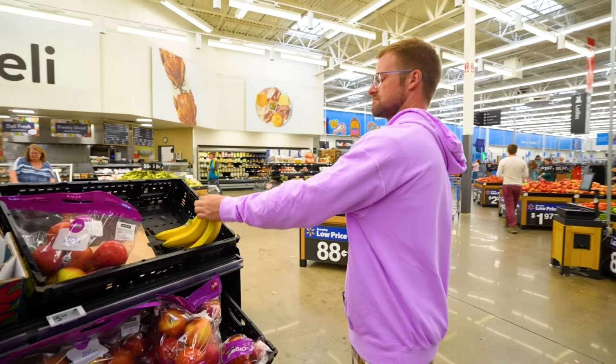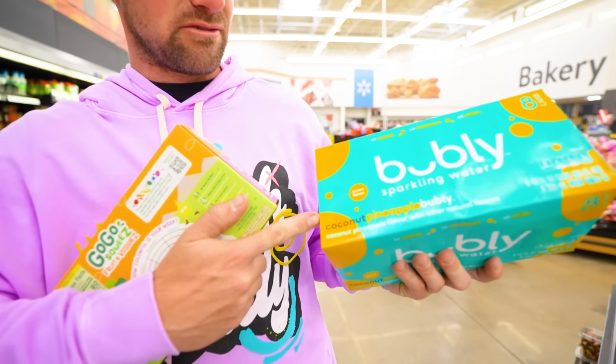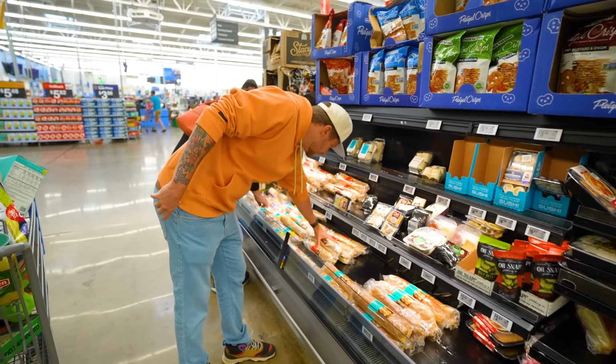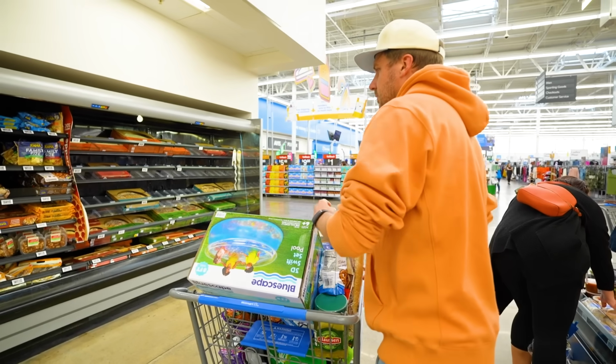Got some beverages and some applesauce. I have not had this flavor before. Coconut pineapple might be pretty good. We're just splurging on our snacks. $500 goes a long way. I'm just picking up everything I see. You're Chewbacca impressed.